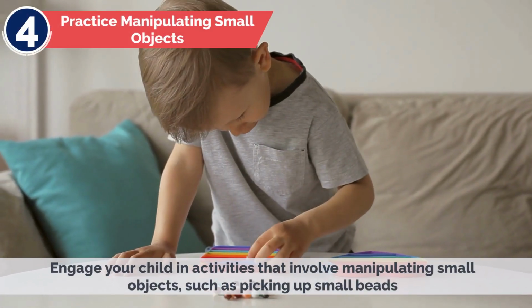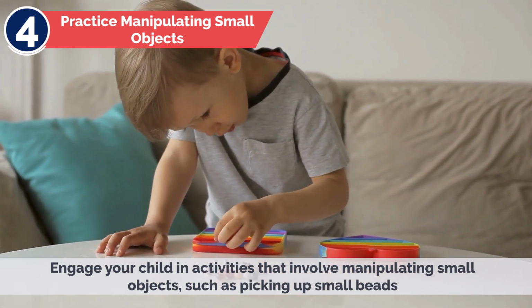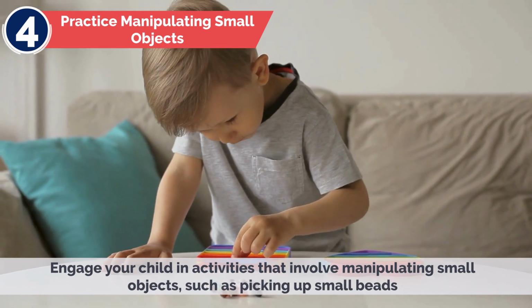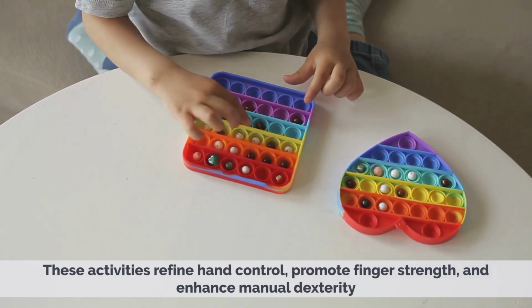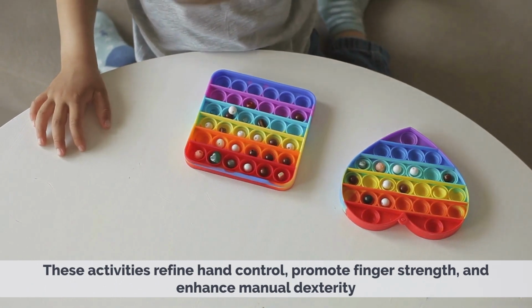4. Practice manipulating small objects. Engage your child in activities that involve manipulating small objects, such as picking up small beads, sorting objects, or using tweezers to pick up cotton balls. These activities refine hand control, promote finger strength, and enhance manual dexterity.